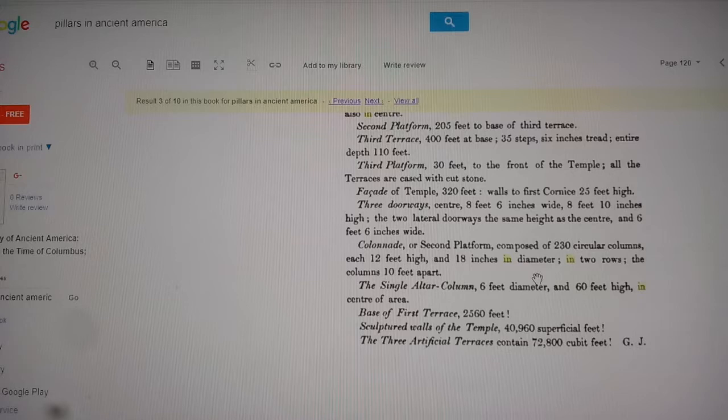The base of the first terrace, 22,560 feet. Sculptured walls of the temple, 40,906 superficial feet. The three artificial terraces contain 72,800 cubic feet. Woo!